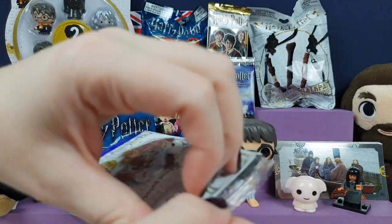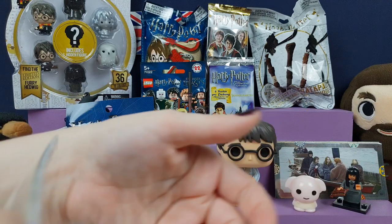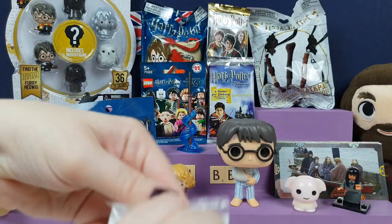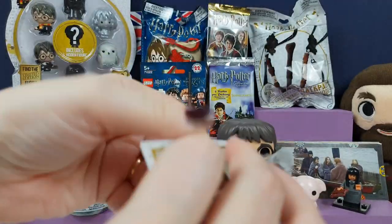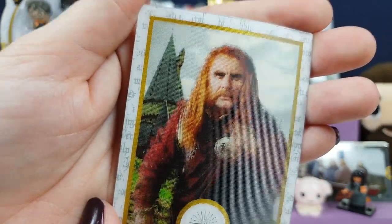Right, and I can feel the other foot's in there somewhere. You can take that foot out. Right, and then this is the collector's card to get inside. Get it out of this little bag. Oh, it's like a holographic card. Can you see that? Oh, yeah.